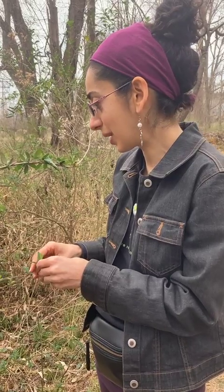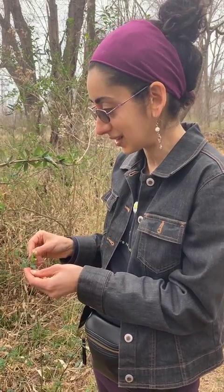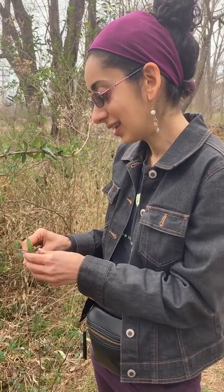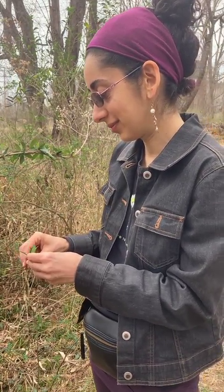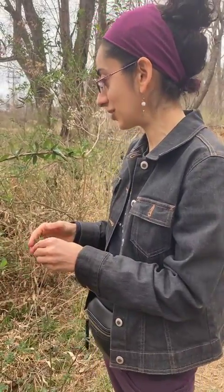So that's just great that they're growing together. This is also invasive Japanese japonica in this area where I am in North Carolina, and it's just great that they have similar actions and they're all intermingled. Love that nature does that.